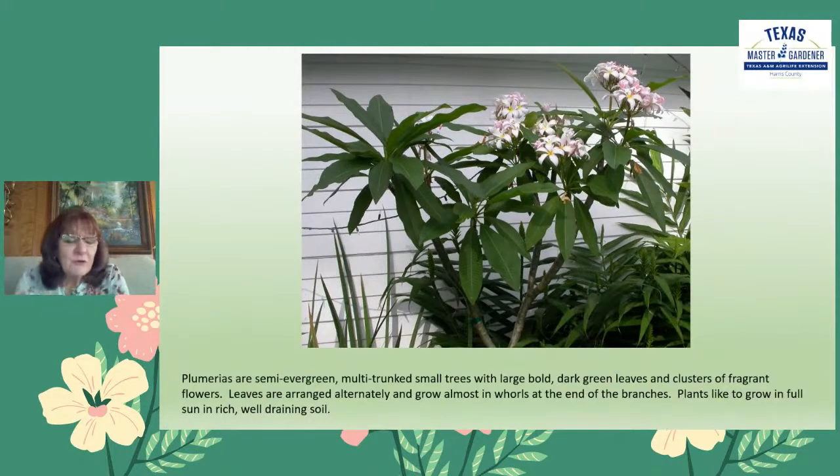Plumerias are semi-evergreen, multi-trunk small trees with large, bold, dark green leaves and clusters of fragrant flowers. Leaves are arranged alternately and grow almost in whorls at the end of the branches. Plants like to grow in full sun in rich, well-draining soil.